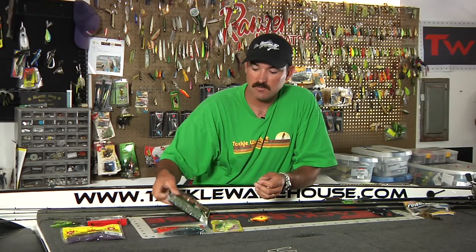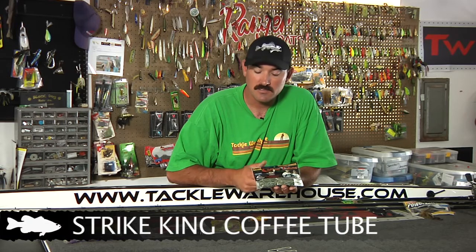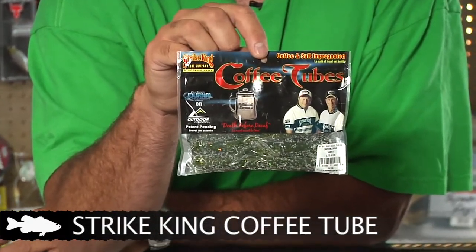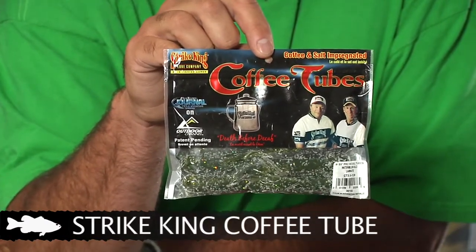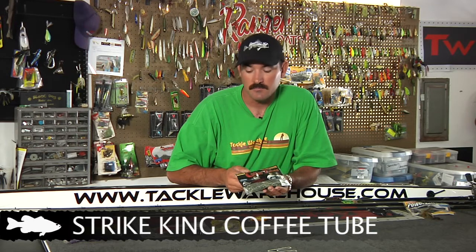Another bait he was flipping was a Strike King coffee tube. Seemed to be one of the hotter baits going this year. Same thing with the Speed CRAW. He was finessing it through the wood around the structure that was available, and triggering those key bites. It didn't take much to win that tournament, but my hat's off to him. I mean, he did a great job.